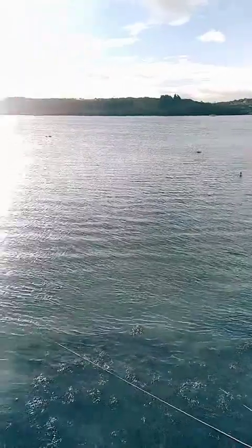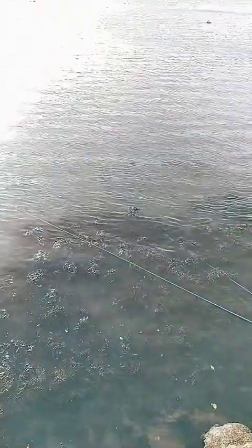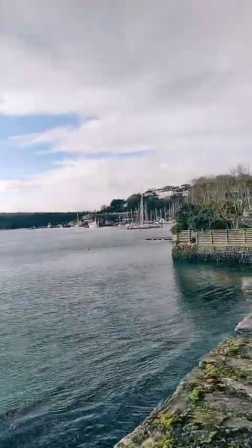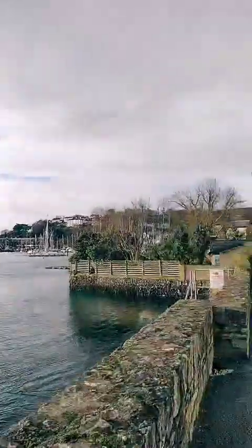Hear this little bubbling sound. I don't know if you can hear it. The waves just coming in there. So it's not quite high tide, but the tide is in.